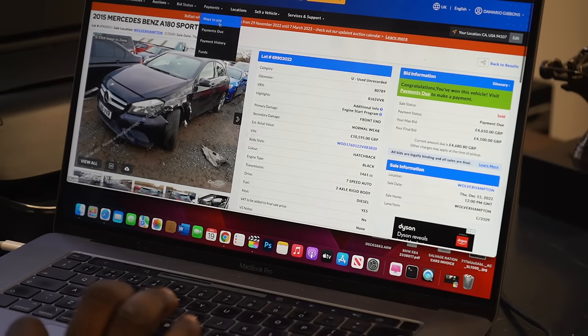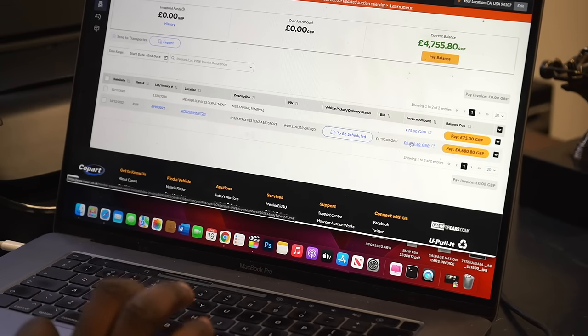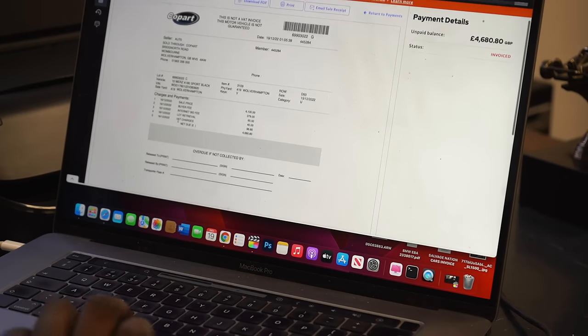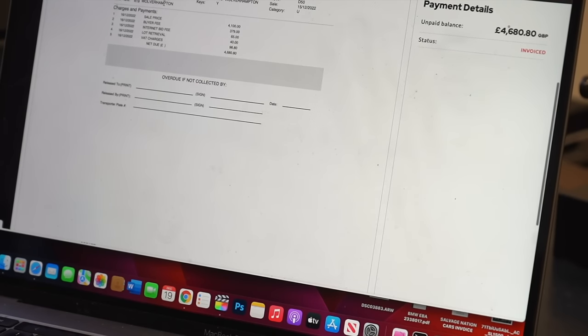So if I go to payments due, it's asking me to pay the registration fee. I'm not going to pay that yet, but anyway, I've still got until the end of the year. So I bought the car from Wolverhampton, as I told you. The sale price was 4.1. The buyer fee was 379.